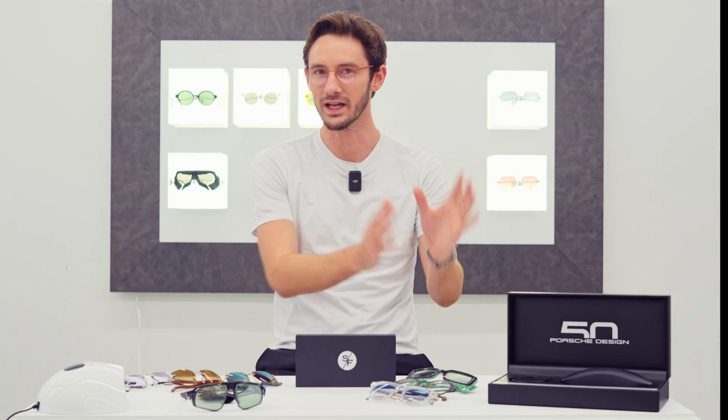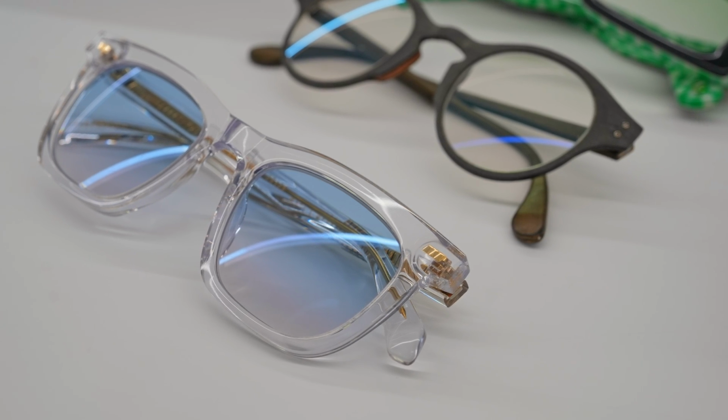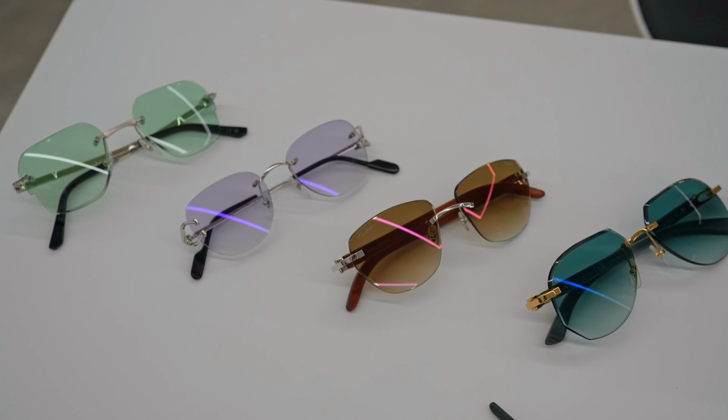Hi, I'm Robert, Style and Vision Consultant here at the Spectacle Factory, and it's my job to pair you with your perfect pair of glasses. And in today's video, we're going to be covering a lot, from everyday glasses that are quite understated but extremely functional and beautiful, all the way through to some custom Cartiers that are truly one of a kind.